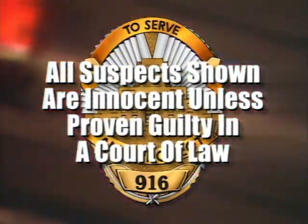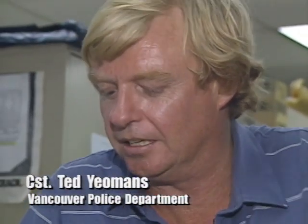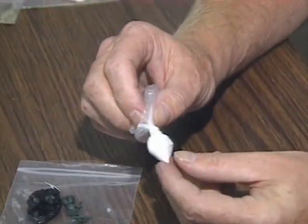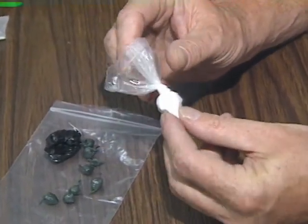This program contains actual police footage. No reporters, no recreations. What you've got here is some examples of the common street drugs that we deal with. And I'll just go through some of them. This is called an 8-ball of cocaine. It's 3.5 grams or 1/8 of an ounce. That's the most common bulk size that is sold in.